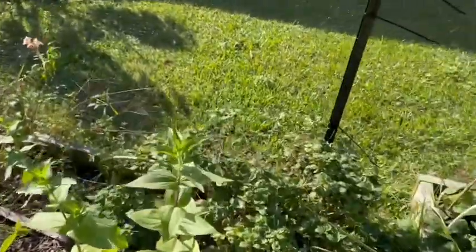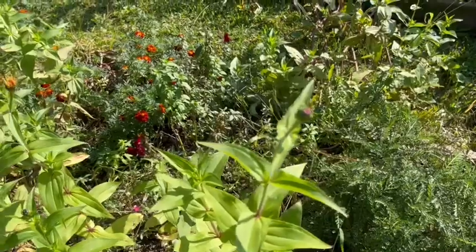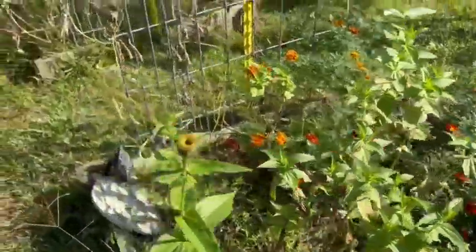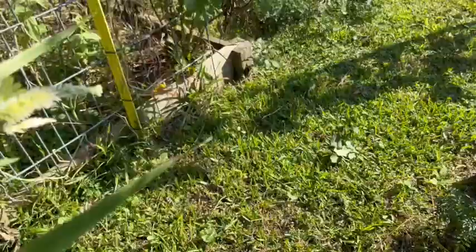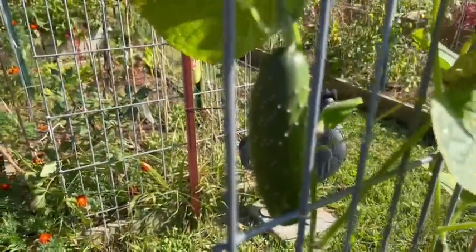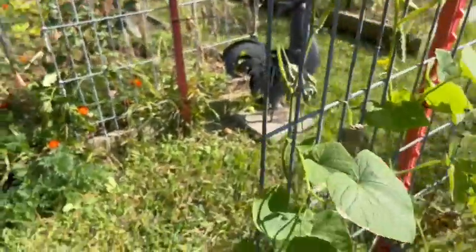This was some of my last round of zinnias. I've been able to start harvesting off of these, so that's pretty awesome. Cantaloupe that never grew. I still have a cucumber plant going right here. I need to pick this guy. I don't like them to get much bigger than that. They start to taste weird, but she's still producing.